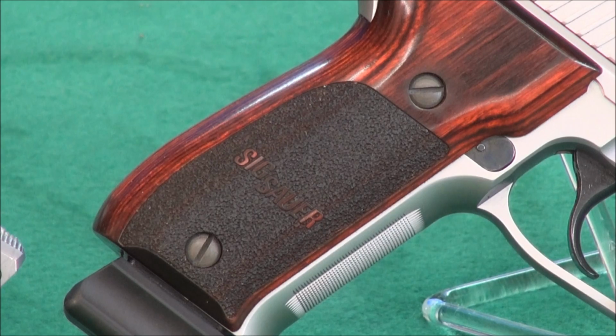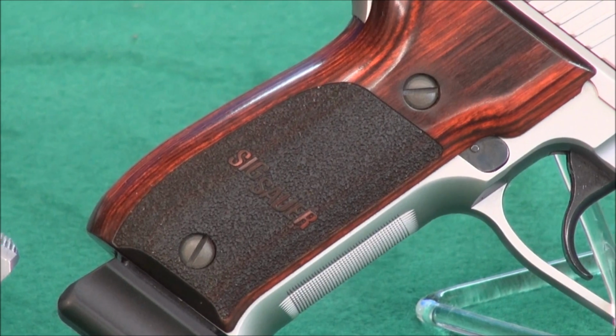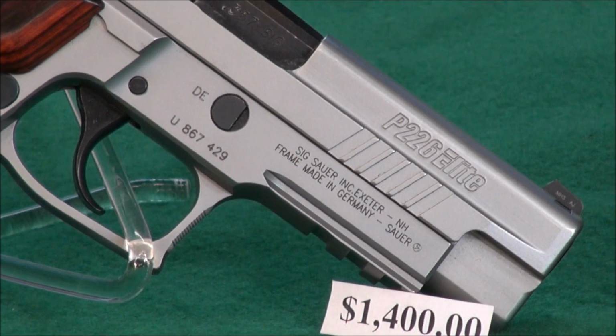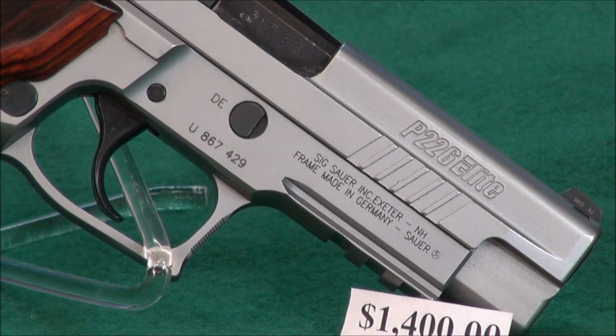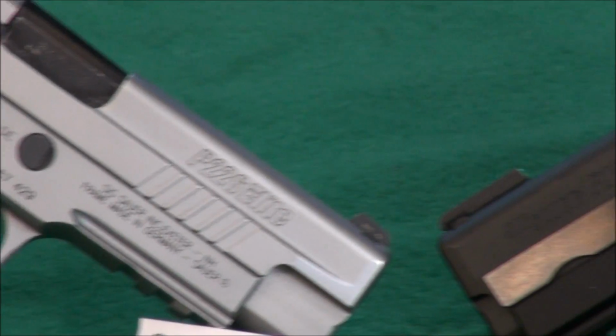There's custom companies that make grips, but look at that. That cherry wood is absolutely beautiful. The finish on the slides and the frame is something that SIG is really well known for, to be like silk. They don't scratch easy, they don't rust. Look at this gun here.